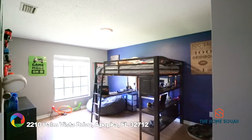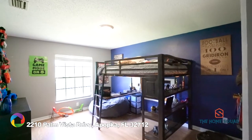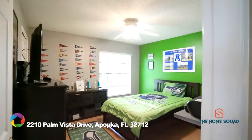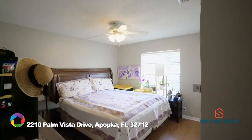Over on the other side of the home, we have all 3 of the other bedrooms with another full bathroom that leads right out to the amazing patio.